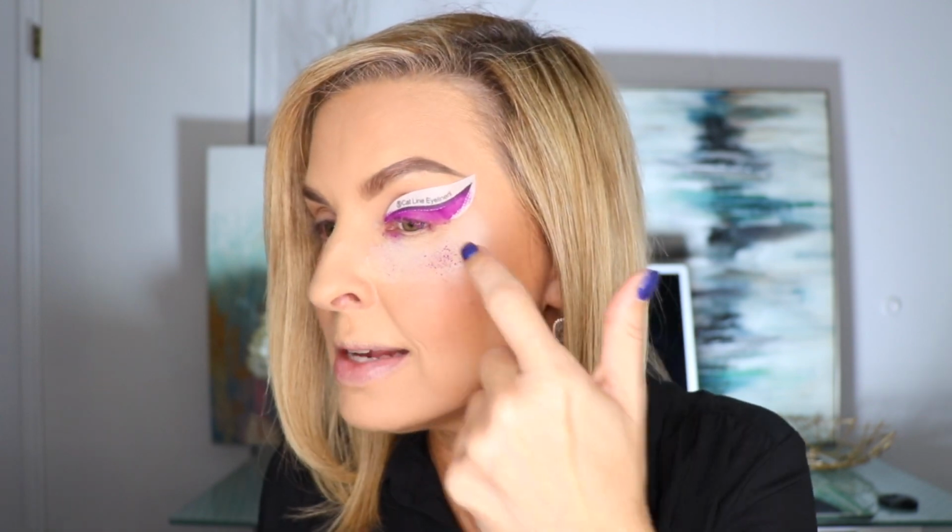The only thing I'm worried about is I'm pretty sure I might have to clean up a little bit right there, which is fine. But this would be, if it works, a great product for people who want to have that cat eye look and they're a little bit newer to makeup, but they want to have the experienced makeup look. I think this might be a good product for you. So let's peel it off and see what it looks like.